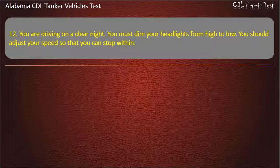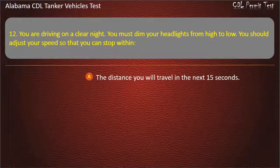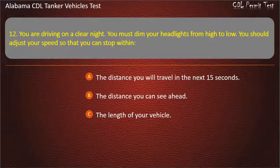Question 12. You are driving on a clear night. You must dim your headlights from high to low. You should adjust your speed so that you can stop within the distance you will travel in the next 15 seconds. The distance you can see ahead. The length of your vehicle. Answer. The distance you can see ahead.